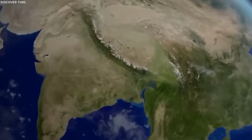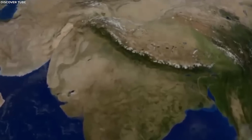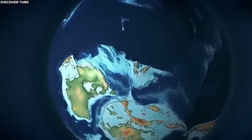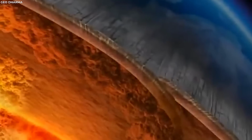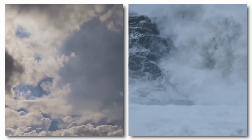The discovery of Icelandia, for instance, challenges existing theories about continental drift and the makeup of the Earth's crust, potentially rewriting the geologic history of the North Atlantic region. Furthermore, these events in Iceland highlight the interconnectedness of the Earth's systems. Geologic activities in one region can influence global patterns, such as ocean currents, weather systems, and even climate.